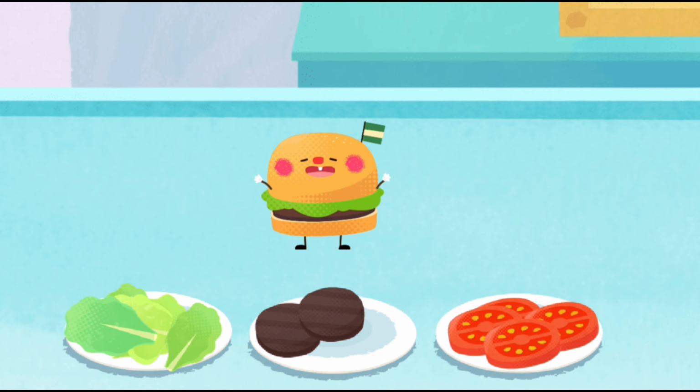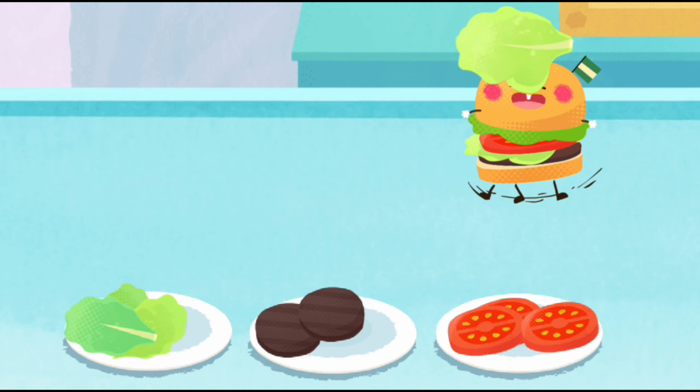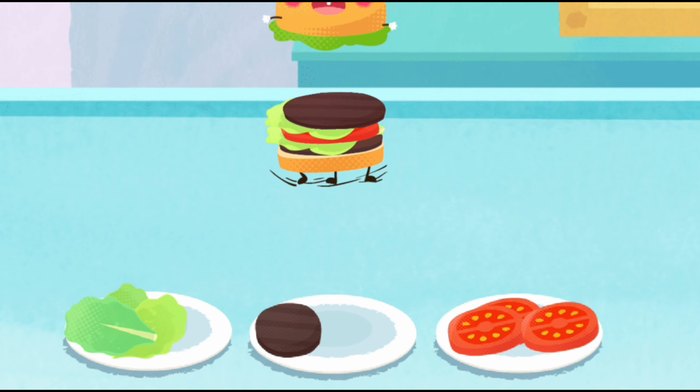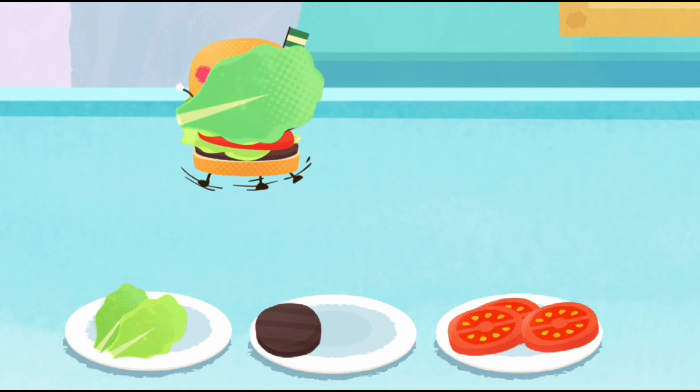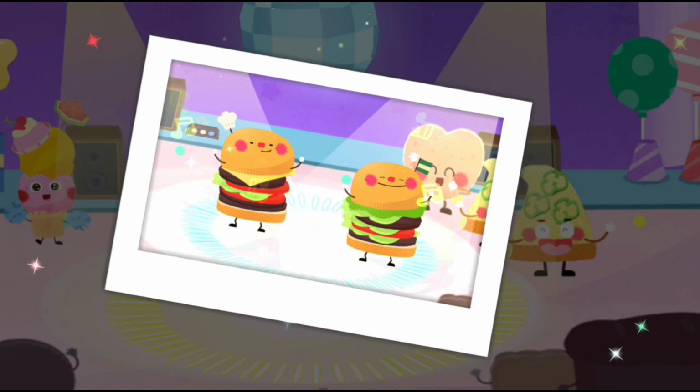Hamburgers can't wait to attend the food party. The food party is starting. Don't be a picky eater and exercise regularly to grow taller.